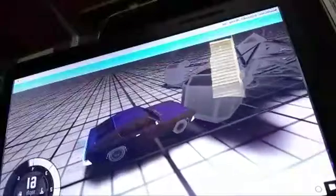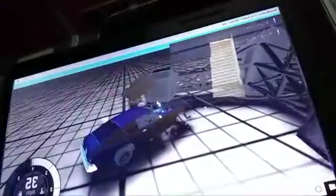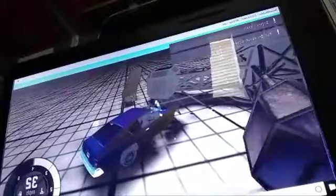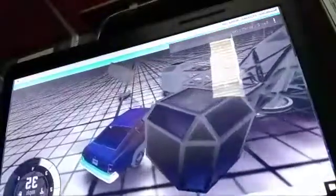And right there is the impact. Engine broken, front right tire deflated, rear drive shaft broken. Here comes the second major impact. A harder impact.